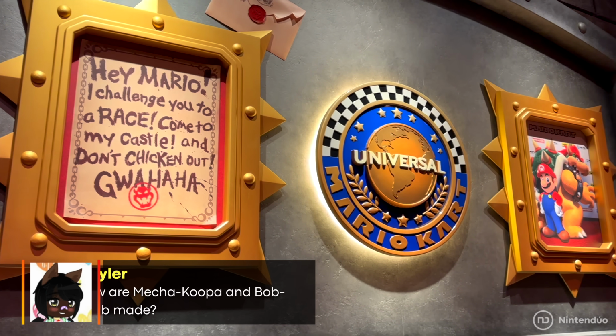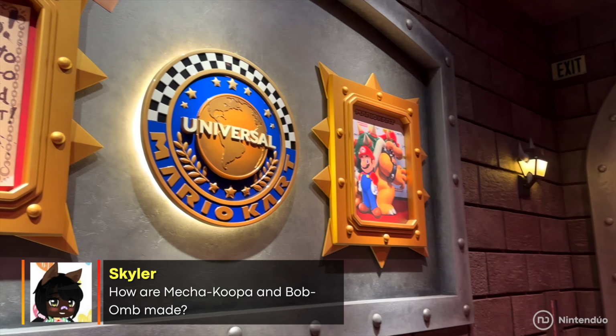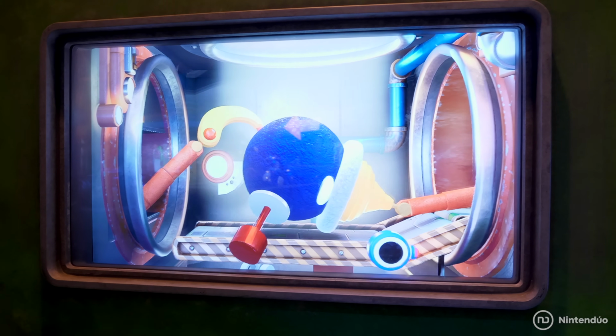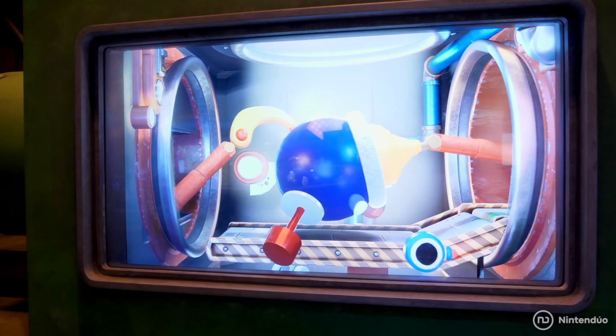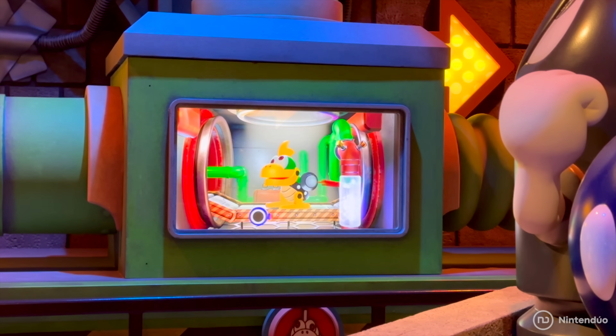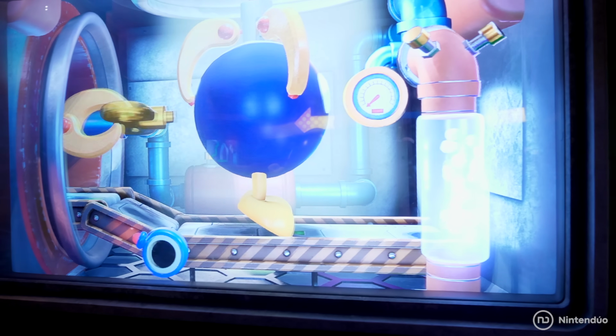Skylar wants us to show the process of creating Bowser's minions. In the Mario Kart attraction, while you wait, you can watch videos of the assembly process of the Mecha Koopas and Bob-ombs, where you can actually see about how these enemy machines are created from scratch.